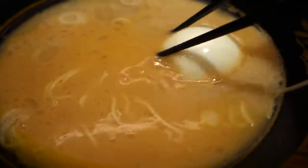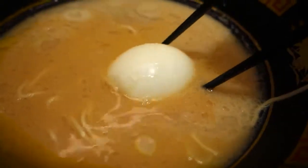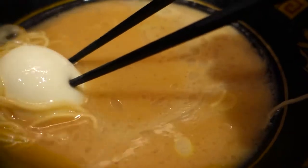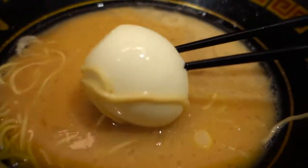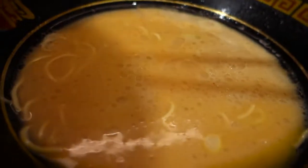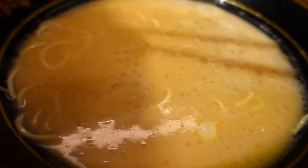Next up, I moved on to the egg, but I was having a difficult time picking it up, so I skewered the mofo. I'm sure the ramen Nazis are gonna be up in arms about that, but sometimes you just gotta cut through the BS in life and skewer your way to success.